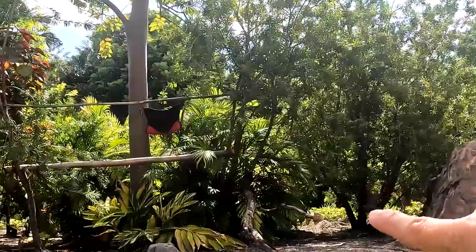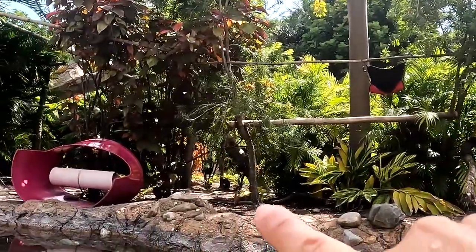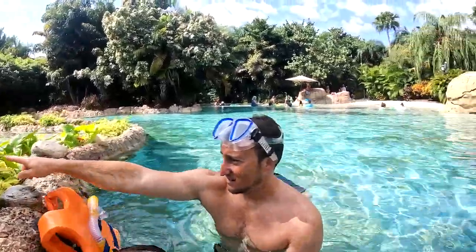What are these? Marmosets? Yeah. This one back on that tree branch. There's one down there. No. Well, I don't see it.